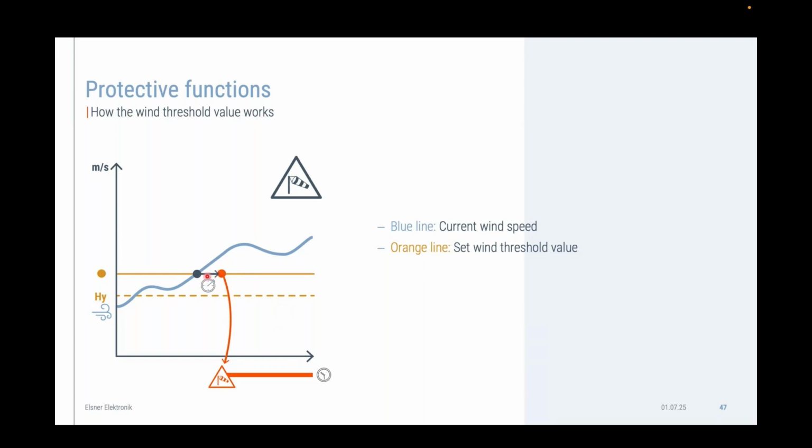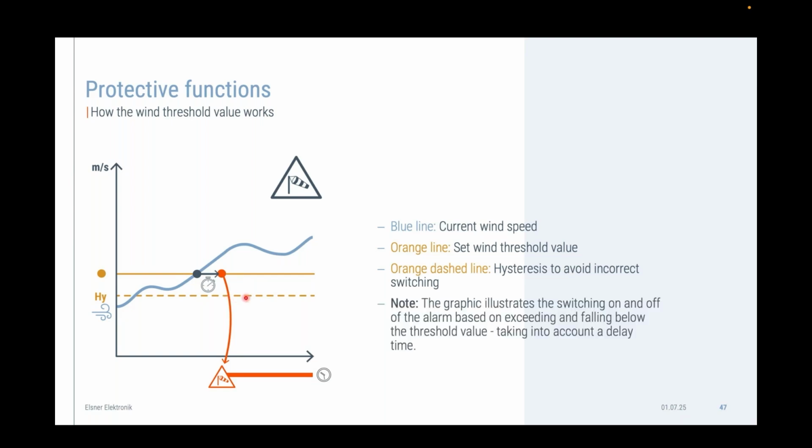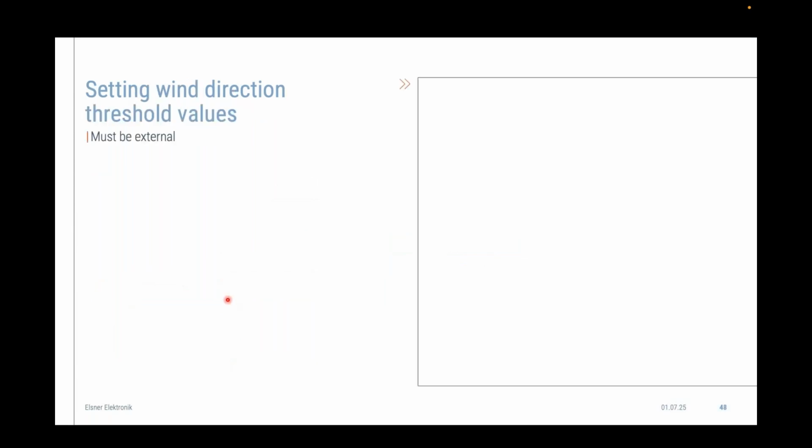You make this delay because you don't want the shades to go down into the shading position immediately. And you don't want them to go up again as soon as the wind goes down below the orange line. So you have to make a hysteresis, and the hysteresis is the orange dashed line here. If the wind goes down below the hysteresis, you still don't want them to go up really early, because perhaps it's only a windy, cloudy day, and it's really annoying when the shades go up and down the whole day. So with these delays and the hysteresis, you can make a smooth blind automation.